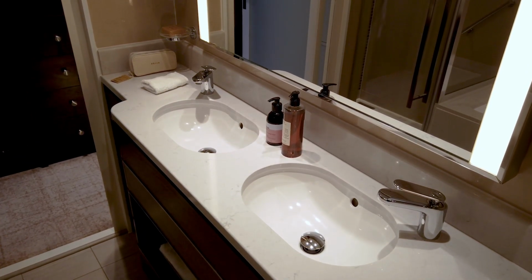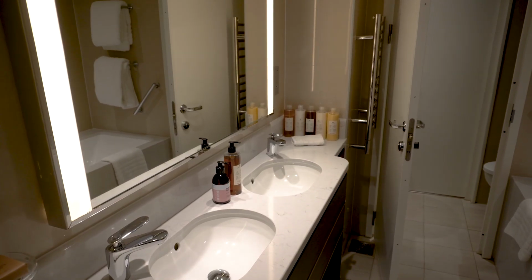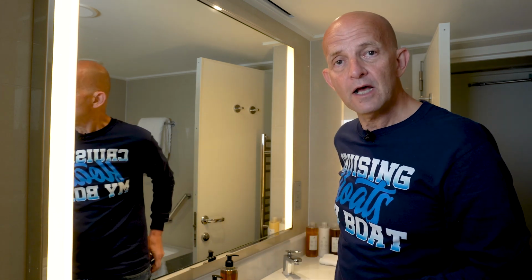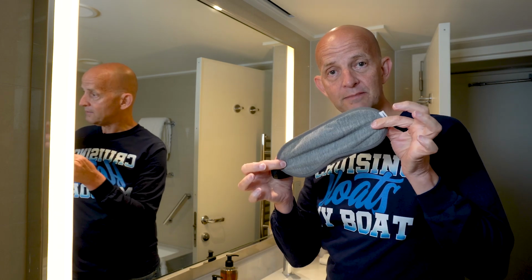There is one slightly bizarre feature in the bathroom, and that's the mirror and the lights that are integrated into this mirror, because they don't switch off. I spent ages trying to find a light switch, but they do not switch off. They stay on all the time, and that's true across all the cabins. So it's just as well that I actually brought along some eye shades with me, because the light kind of filters through into the bedroom. So that's something to think about.